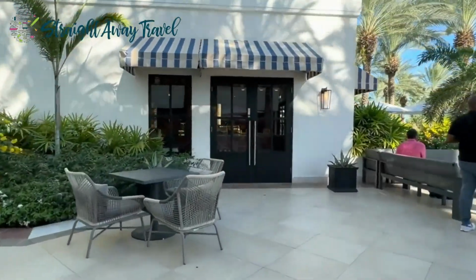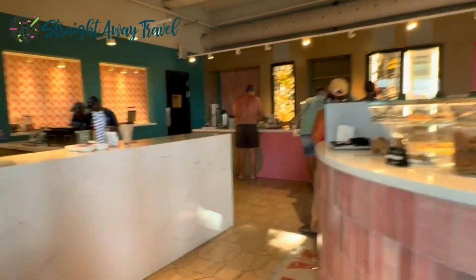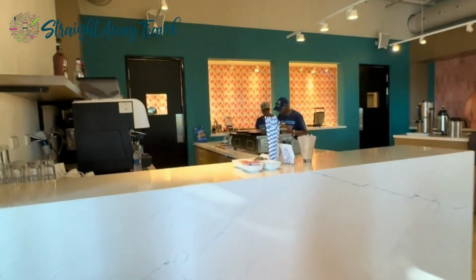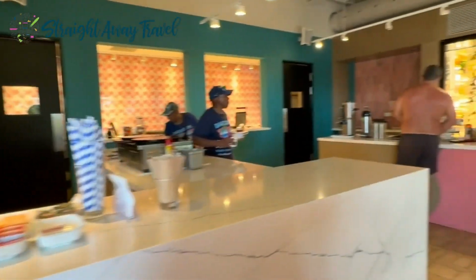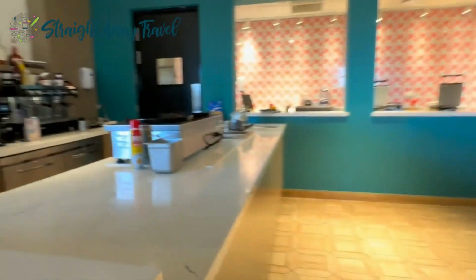And coming up here is Canal. This is where you can get dessert, wine, and a cheese bar. It is open from 6:30 a.m. until 10:30 p.m. The dress code here is also resort casual.